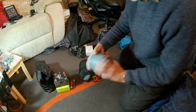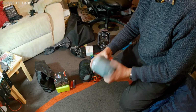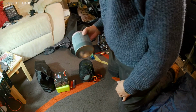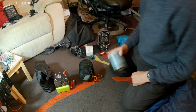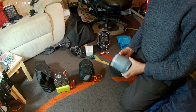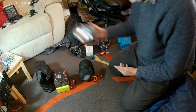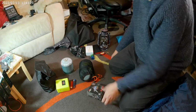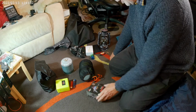There's the gas canisters. That's Coleman. I decided to take the bigger ones. I don't want to run out, because remember my philosophy? You never know. So I went and bought a new burner because I saw somebody use this on YouTube. Nature Hike burner.